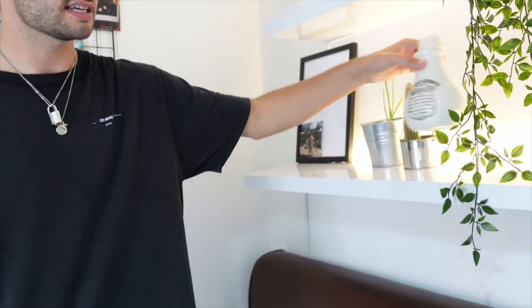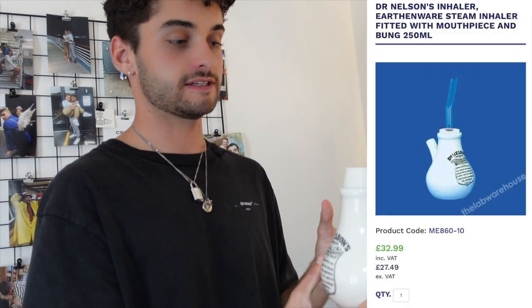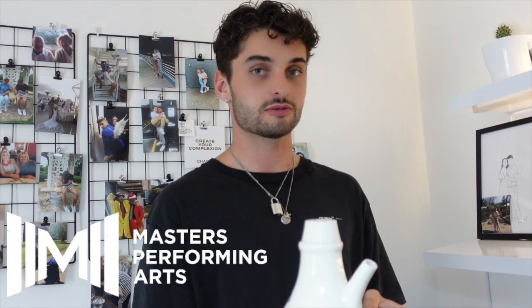This is my Dr. Nelson's inhaler for singing, because I trained for 3 years in singing and dance as well. For 4 years actually, I did a foundation college at Evolution Foundation College, and I did 3 years at Masters Performing Arts College as well. I know it doesn't look like an inhaler, but it is. I'm joking. It is an inhaler.